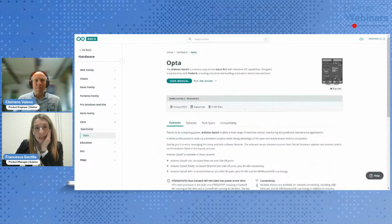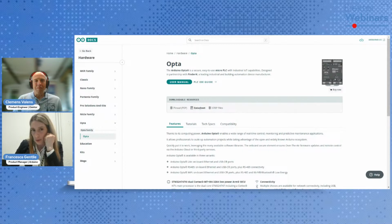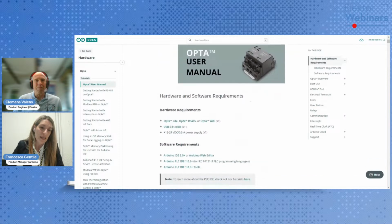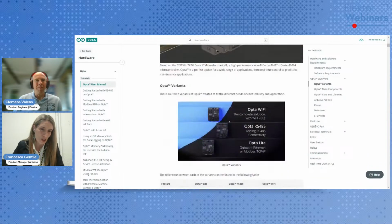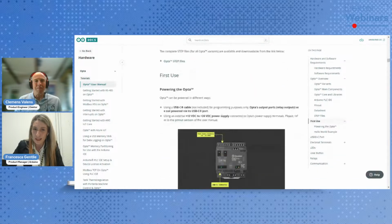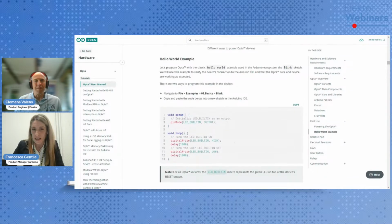So looking into this page, we can find, of course, the usual documentation, so the data sheet that can be clicked and can open directly a PDF with all the technical information, the pinout, the step files. But on top of this, there is something that is really effectively putting our customers in hands a kind of already pre-built material to get them started very, very quickly. So this user manual first is something that is created in a way that shows, of course, hardware software requirement, a bit of introduction, the functionalities of the product well explained, but gives already code snippets to really start putting hands on the product.